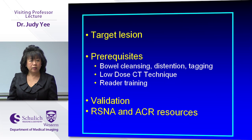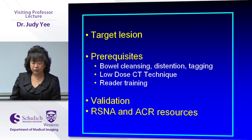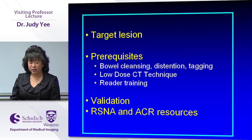So what I'd like to do in the next 45 minutes or so is to go over with you what are we looking for? What is the actual target lesion for CT colonography? We'll go through state-of-the-art patient prerequisites, and this includes the bowel cleansing technique, distension, and then performing tagging. And I had a nice visit this afternoon at St. Joseph's, and I have their protocol, so I actually made a quick slide of that, and we can go over that as well.